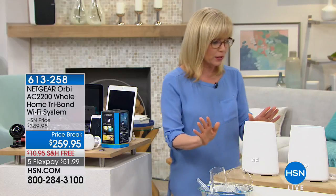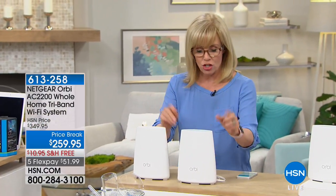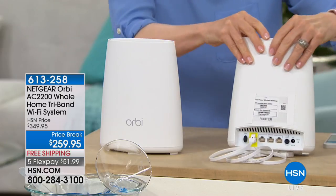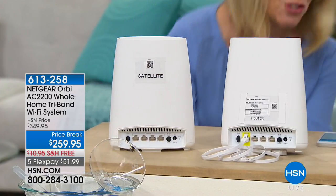Let me talk about setup really quick, because I think that's where people get like, oh gosh, I don't know if I can do this. So check it out right here. Here's your router. You're getting both of them. And I love that on the back they're both labeled. Here's your router. And here's your satellite. They come labeled. Don't you love that? Starting off on a good foot.